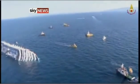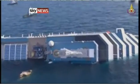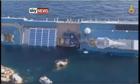I would even guess that the majority of passengers would have had difficulty in even finding their cabins to go and retrieve their life jackets.